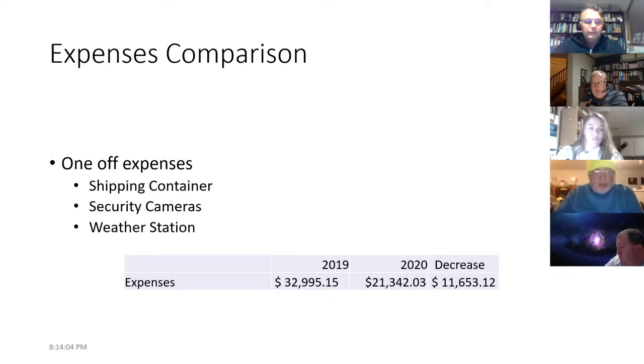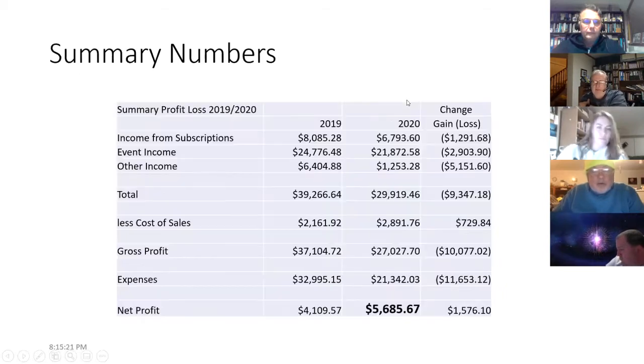Looking at the expenses comparison to last year, the expenses are actually 11,000 down on last year. The large difference there is the kitchen renovation that was completed in the last financial year. So next slide, please.